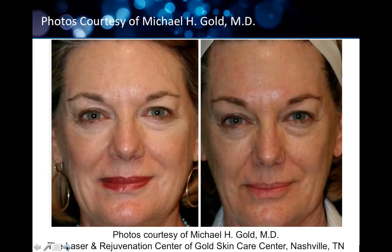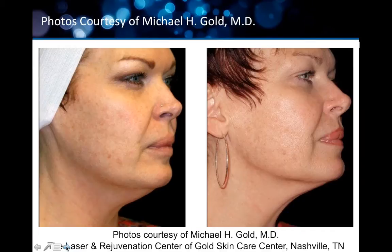Next slide. Again, same kind of thing here. Improvement noted. Skin looks better. Next slide. Again, I think there's a difference here, besides the fact that her hair should have been up in the first one. But you see, the skin looks better. The tightening on the jaw area, you can appreciate much better in the after picture, and the tightening that she got as a result of a series of treatments. Next slide.